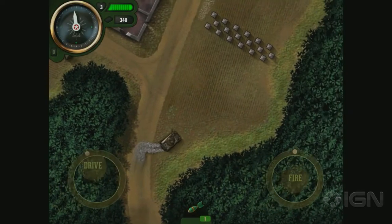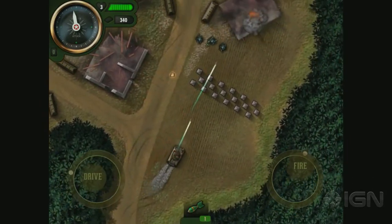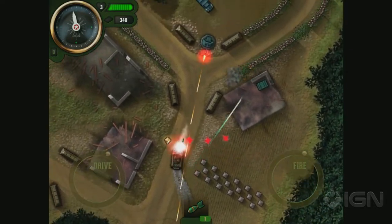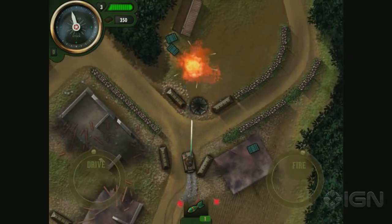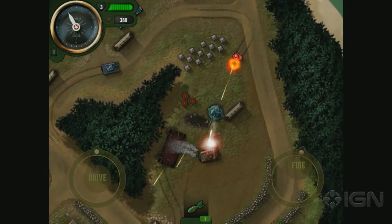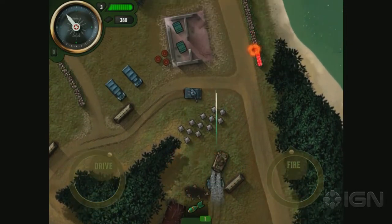So you control this tank. It's sort of a twin-stick shooter. So the left stick moves and the right stick fires. And I'm blowing these guys up, turning them into goop. There's a handful of things I like about this game. I like how destructible the environment is. Like, I can blow up buildings. Yeah, like everything is pretty much at the mercy of your tank. Different things explode when you hit them.